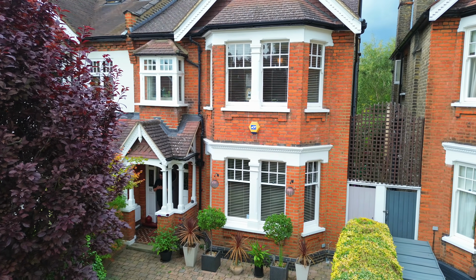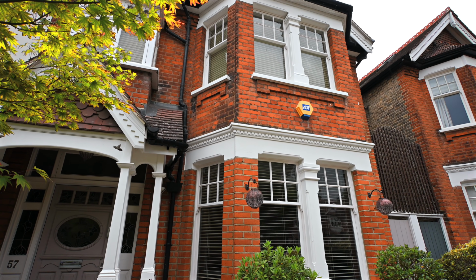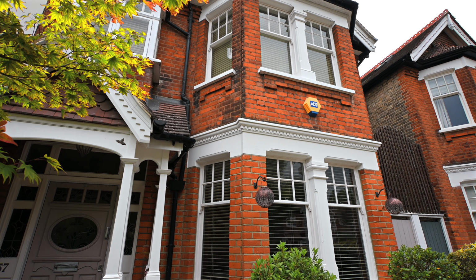Now, before the owner bought the property back in 2011, this was actually split into two separate flats. Since then, it's been completely reconfigured back into one single property.